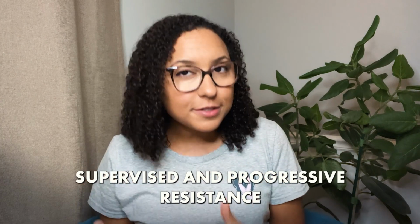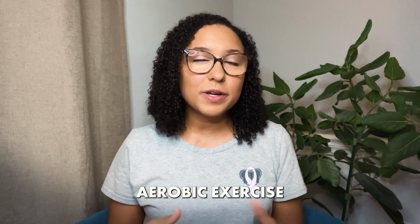Next up is exercise. Exercise is encouraged for breast cancer survivors, whether or not you have lymphedema or you're at risk for lymphedema. Supervised and progressive resistance and aerobic exercise has been shown to be both safe and beneficial in promoting lymphatic flow and reducing swelling.